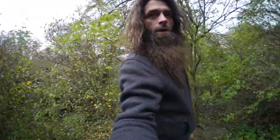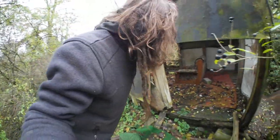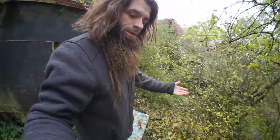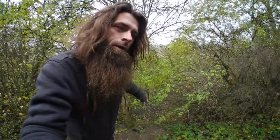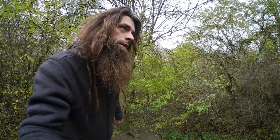Coming once in a while, but not anymore. Other people leaving their shit in this wonderful surrounding, but I can't clean up all of this. So there is another way down to the river, as you can hear.